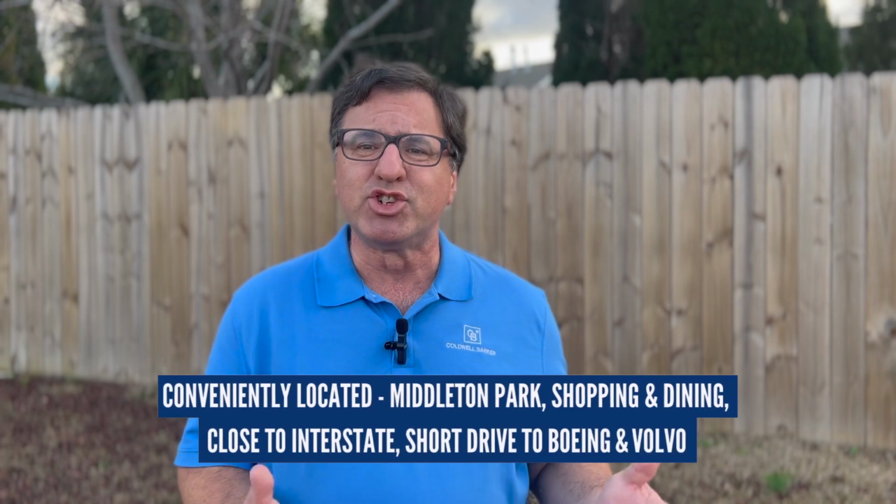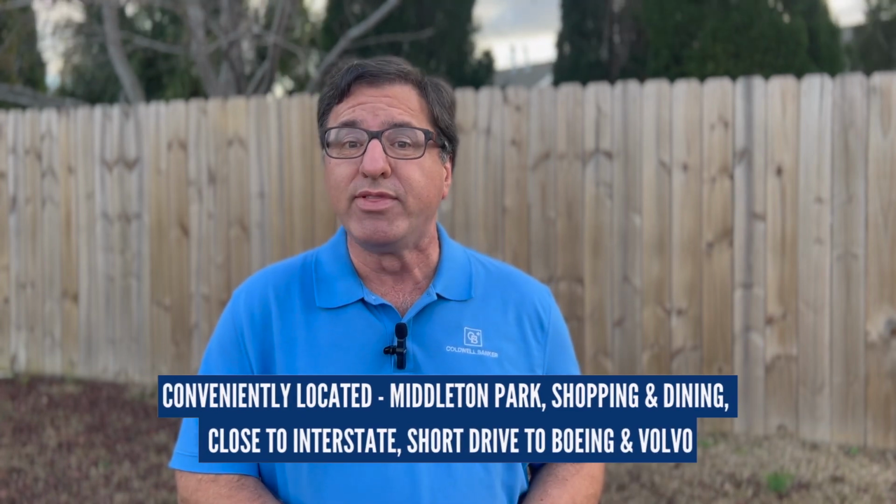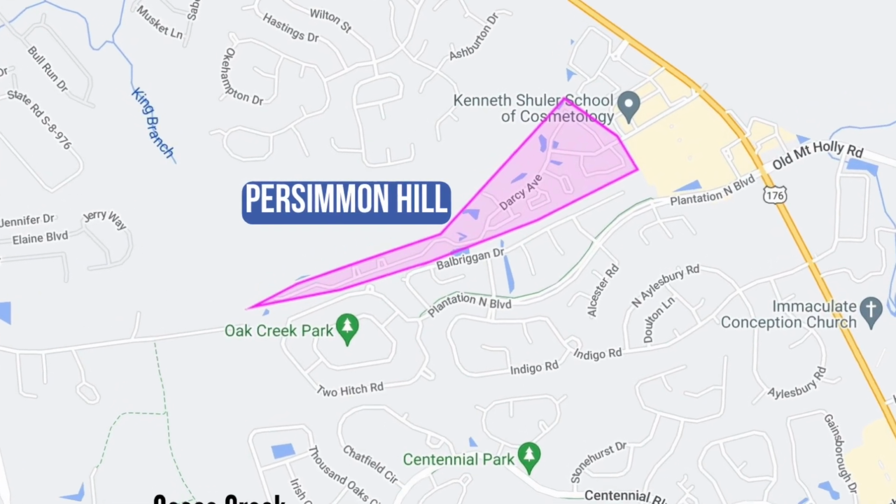Planters Walk is conveniently located near Middleton Park. There's lots of shopping and dining, and it's close to the interstate, and just a short drive to Boeing and the all-new Volvo plant. Our final stop today takes us to Persimmon Hill Townhomes.